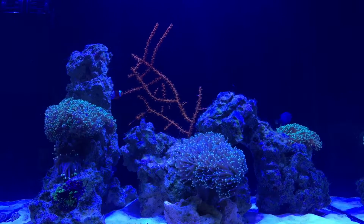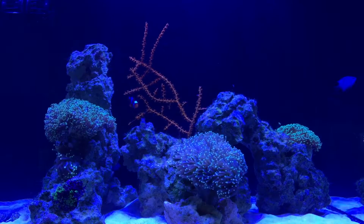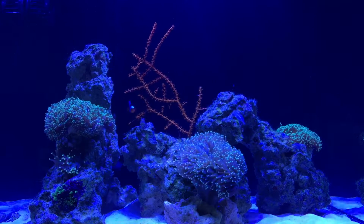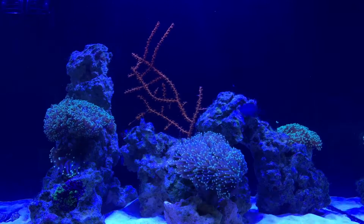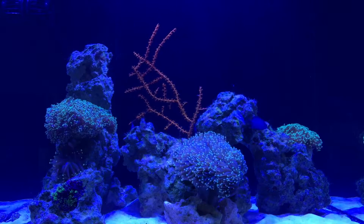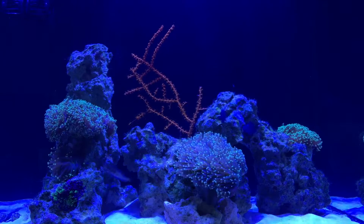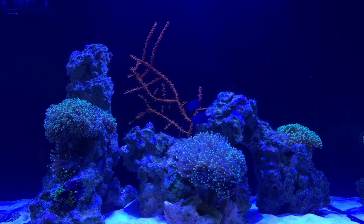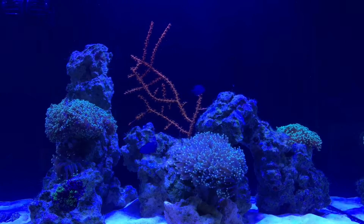You know what's awesome about everything being cleaned is I was a little bit worried about my two clowns, especially Lucille, the big female, because she was not acting normally. But since getting the tank up and running again, getting the filtration back, adding new carbon, GFO, a big water change, she seems right back to her usual self. So that makes me super happy.